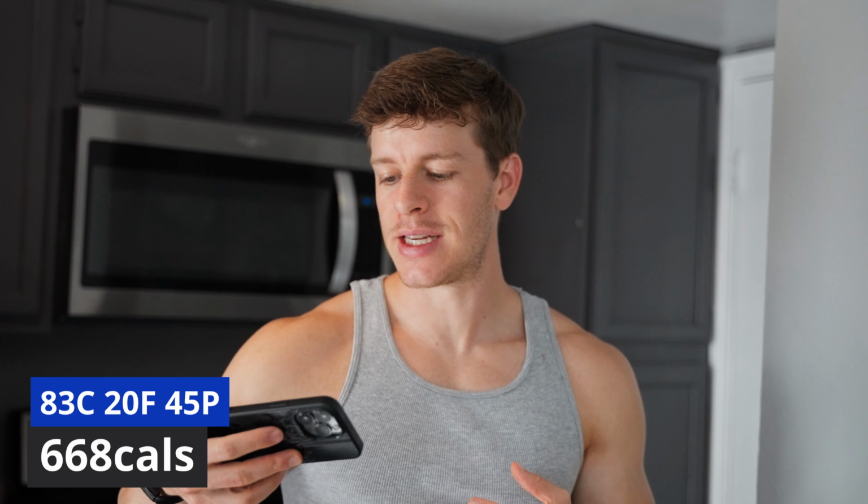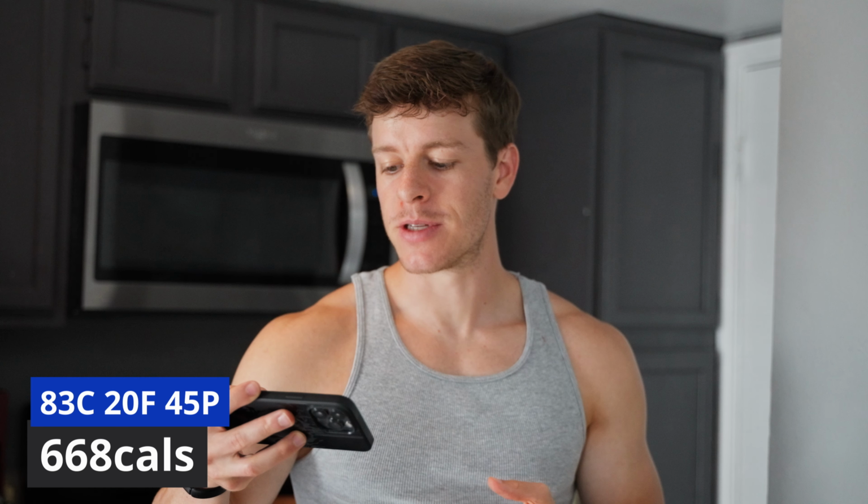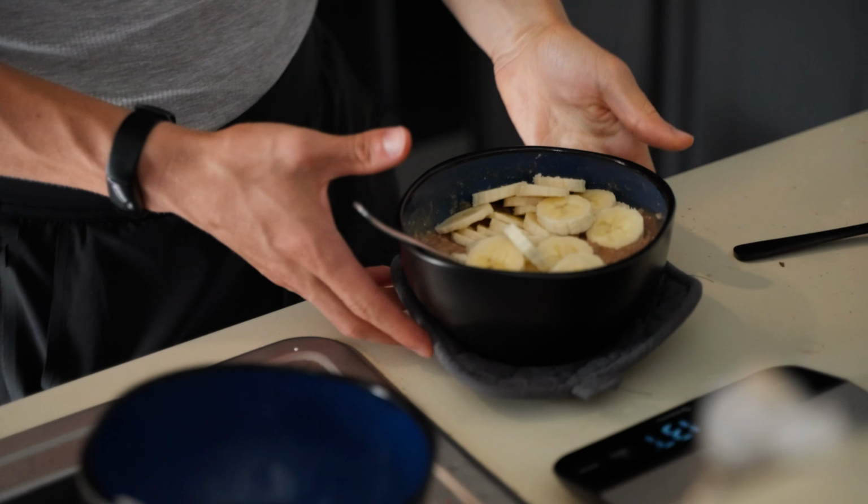And the macros for this meal come out to be, they're a little bit higher, but once again, pre-workout. 668 calories, 83 grams of carbs, 20 grams of fat, 45 grams of protein. Pre-workout meal, we're gonna eat this, probably hang out for just a little bit, let it digest, head to the gym, and then like I said, we got legs. It's so weird that all I can think about is how much I wanna eat this every day for the rest of my life. But I know as soon as I start bulking again, it's gonna get so old so quick, but right now it's like my favorite meal ever.